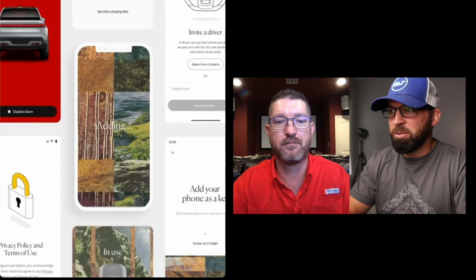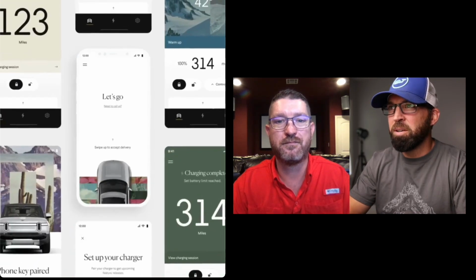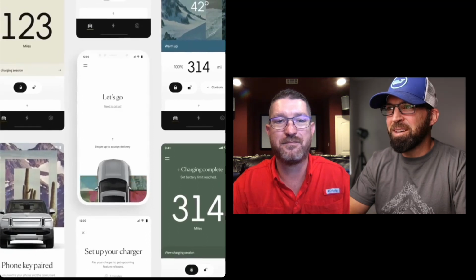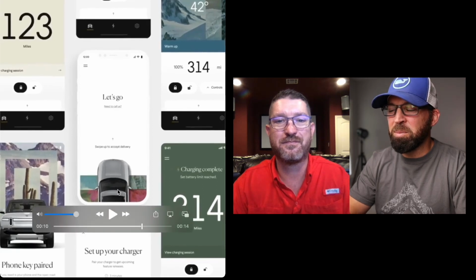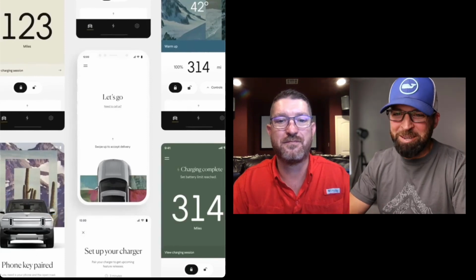Then we get to this next screen, and I'll keep going forward frame by frame till it goes to the next one so we can see as much of those outer ones as we can. All right, so this is where we swipe up, and the next animation is going to be this car swiping up to accept delivery, which is pretty sweet, right?